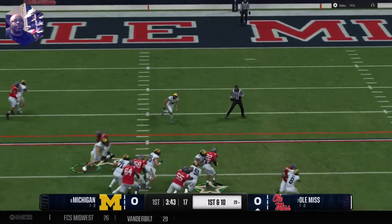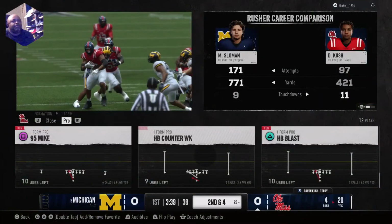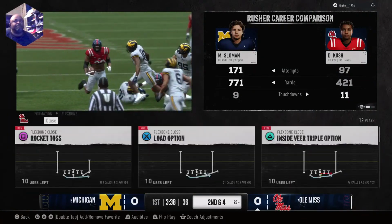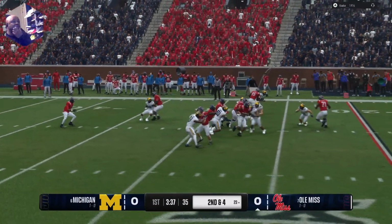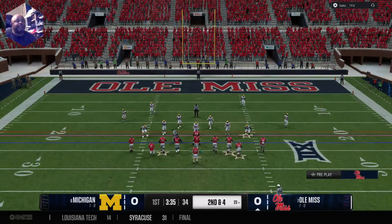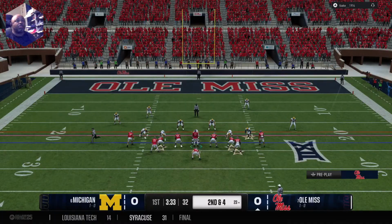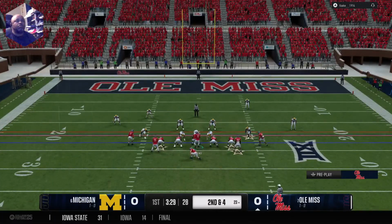The back's got it on a counter, fighting him off. And a decent gain there before the defense brings him down. Boy, those counter plays are tough on a defense. Defense has got to be gap sound. You get so caught up in the base concepts that the offense comes back with a counter play. If you're not sound with your gap integrity, you can give up a big play.